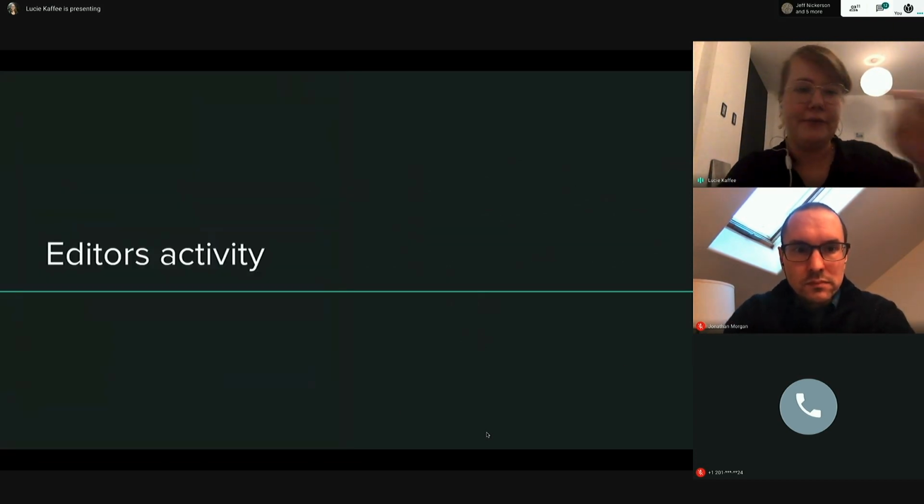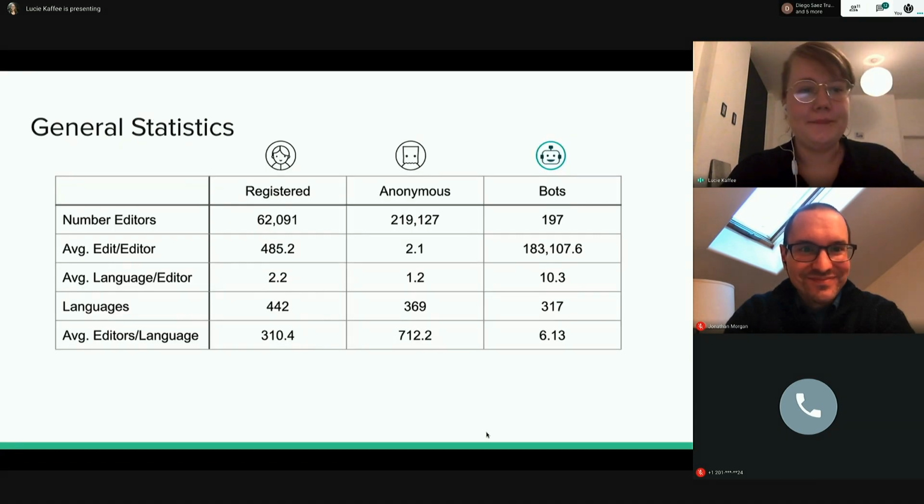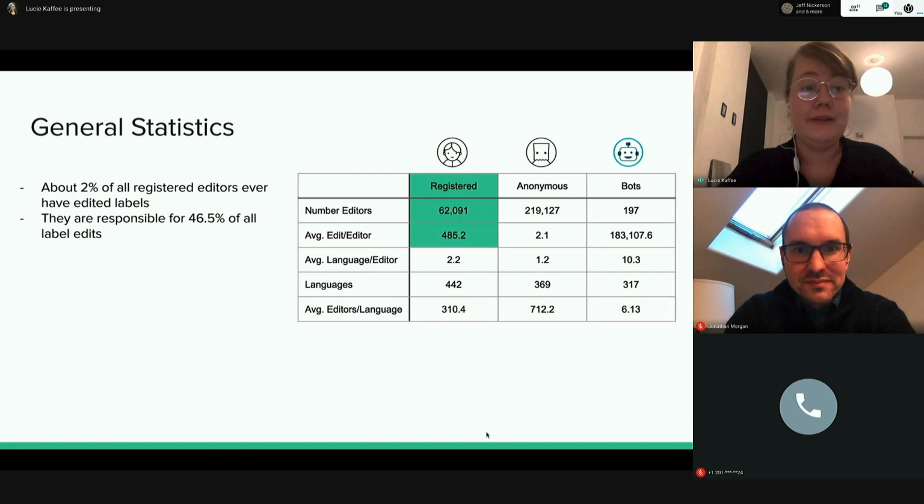So as I said, first we looked into the editors' activity. We looked into all the edits of labels on Wikidata from October 2012, so the start of the project, until March 2019, just before the deadline of the conference. And so we just made some general statistics. The numbers are very confusing, so I just summarized them very quickly. We say that only about 2% of all registered editors ever edit a label, but still they're responsible for almost half of all label edits.